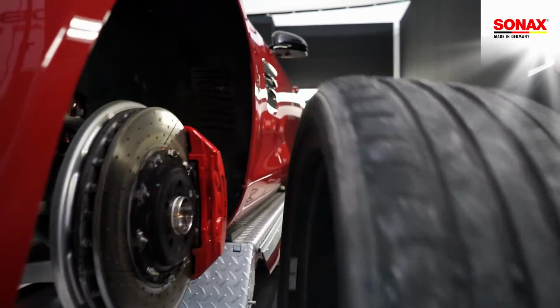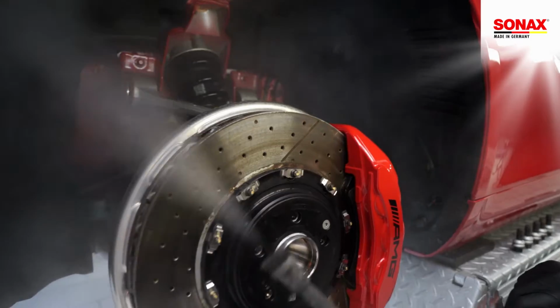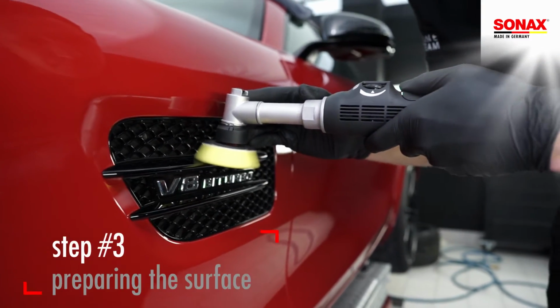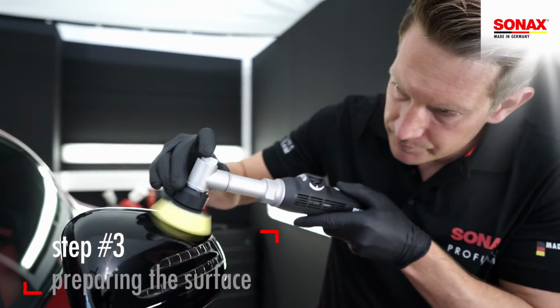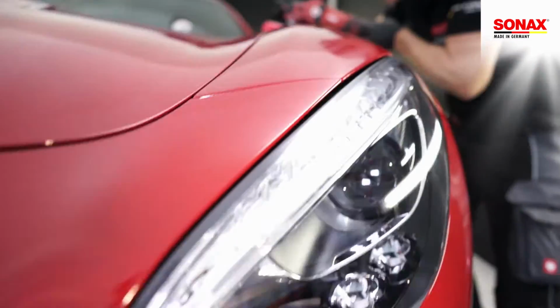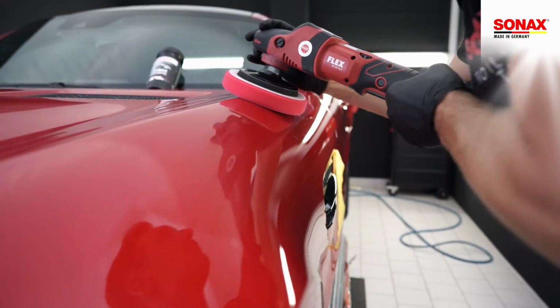For us, high-end detailing means that every component of the car is perfectly valeted in a meticulously precise manner. Here, proper paintwork correction is an important part of professional vehicle preparation. The respective SONAX polishes from our PROFILINE series are optimal to prepare all visual paint surfaces for coating with EVO.